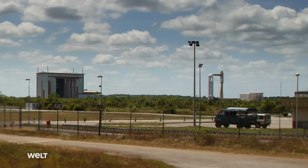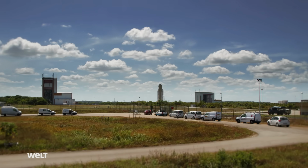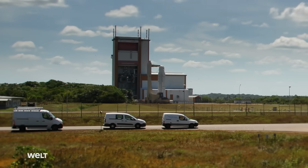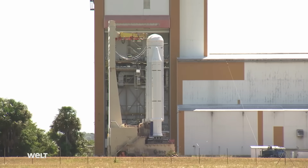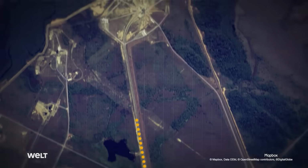For the ground crew, this is a routine operation. The convoy moves along the 1-kilometer stretch of tracks at a speed of 3 kilometers an hour. In the second building, 4 satellites are mounted onto the launch vehicle. Then it all gets a thorough inspection. 2 weeks later, the Ariane 5 is ready to move on.